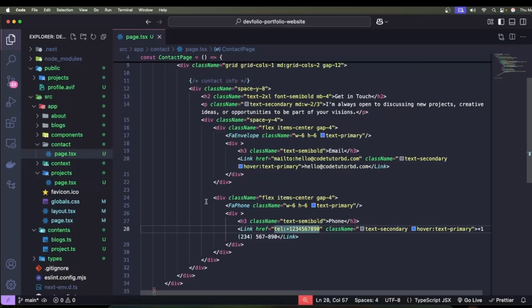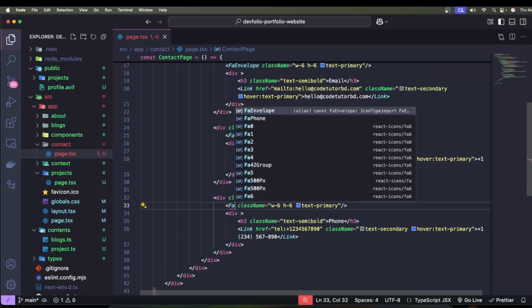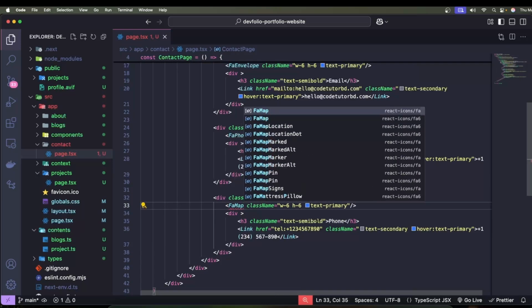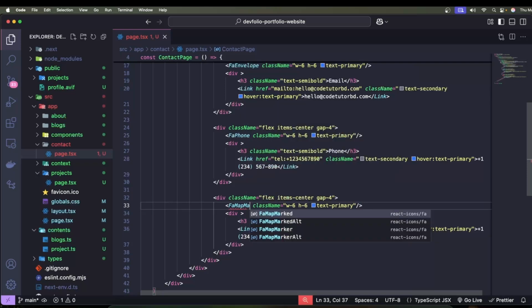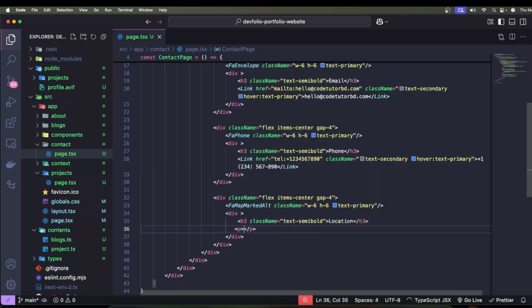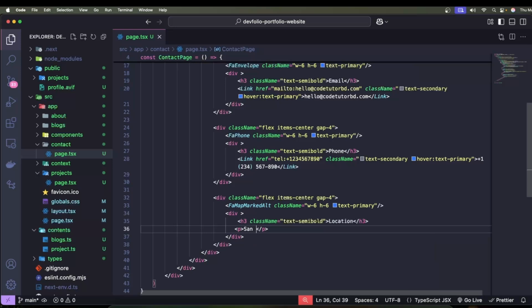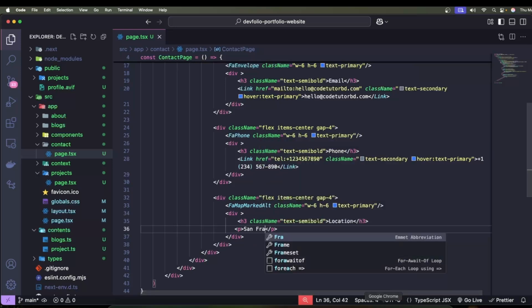This is for location, so we'll copy this div, and then we'll have another div. Here we'll say, for example, if a map, then marker, world icon, and here we'll say this is location, and this location we will use a paragraph. Here we will say this is actually sounds of friends.